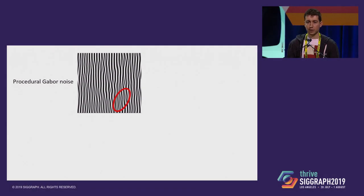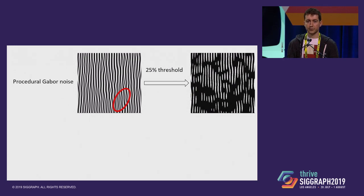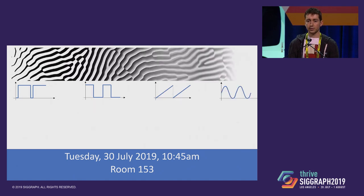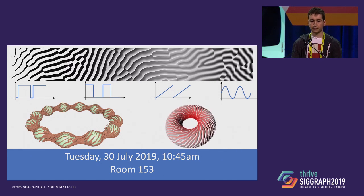But it has one drawback, loss of intensity. This becomes a problem when thresholding, as the result is non-uniform. We introduce phasor noise that produces a similar but perfectly oscillating pattern. In fact, the profile, scale, and orientation of the oscillation can be directly manipulated. Phasor noise is fast, simple, and fits in a shader. Please come to our talk.